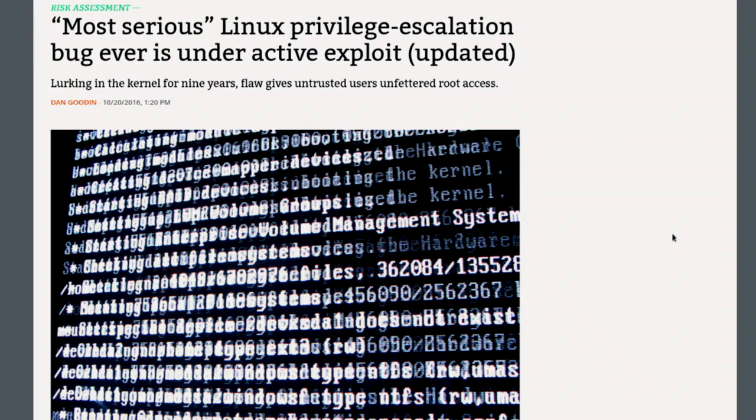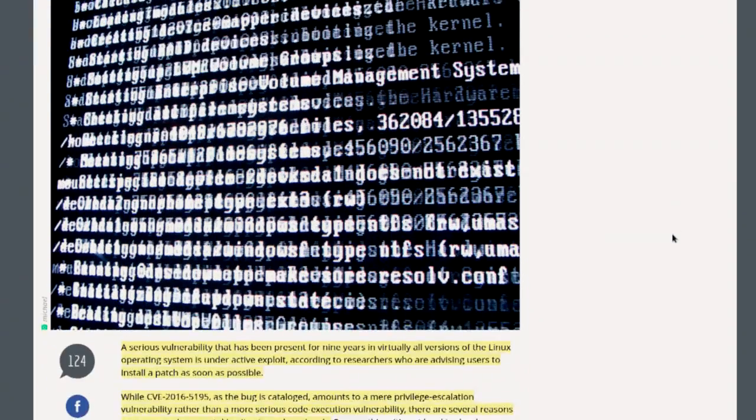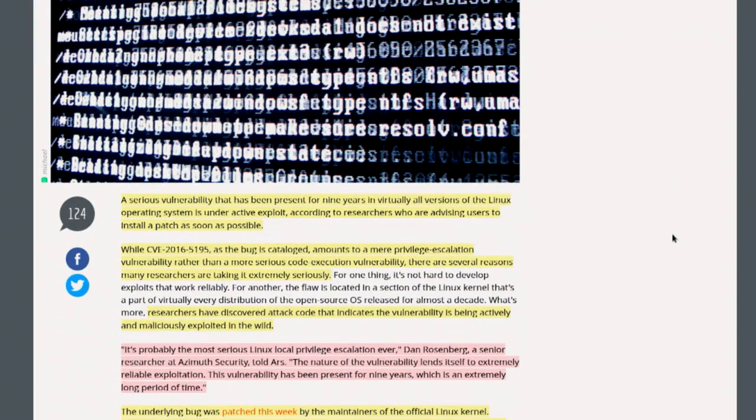So, all right, before we get out of the news, there's two other big stories we should really touch on. It's really kind of been a crazy week. You've probably heard about the most serious Linux privilege escalation bug ever, that it's under active exploit. That's how Ars wrote it. This is a vulnerability that's been around for a long time, and it's also been called the CoW vulnerability because it specifically relates to copy on write.